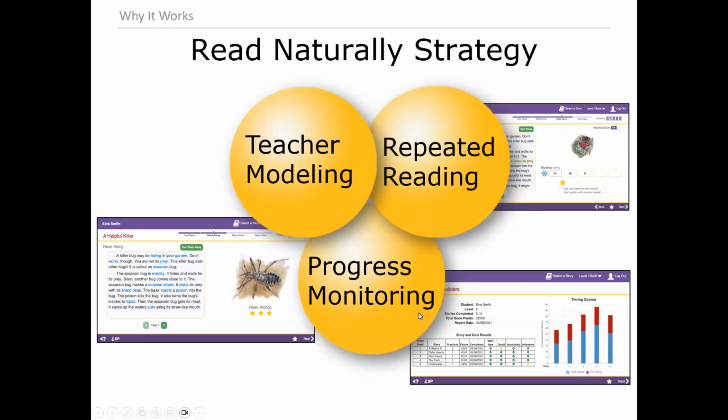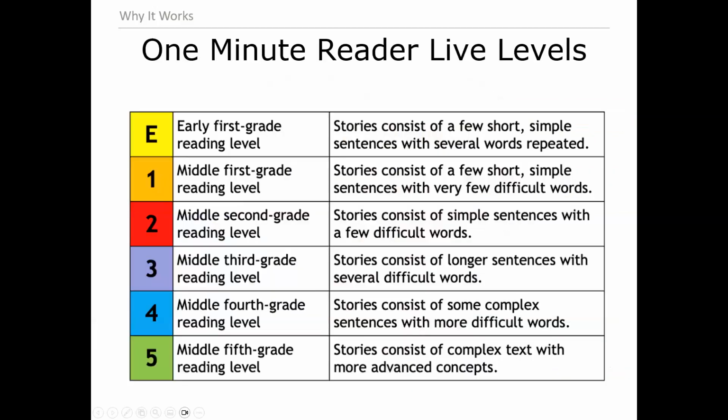For progress monitoring, that's kind of like if you have a child or even a spouse that's playing video games, you know that trying to get to the next level and improving your score is important. That's built in here as well. So we have graphs that show progress over time, and we have detailed information about the comprehension questions and which questions the students answered correctly the first time. So that progress monitoring, again, is something that we know is really important.